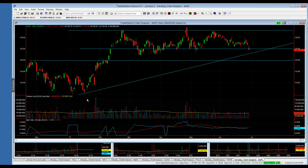What would have me very concerned on Apple in the short term, though, is if you are not regaining this 125 area. If you're not regaining 125, then I am looking for a test on this trend line, and then ultimately looking for a test on 120. That is versus 125. If you're regaining 125, I'm looking for a test back up towards the 127 to 128 range that it just got rejected in.